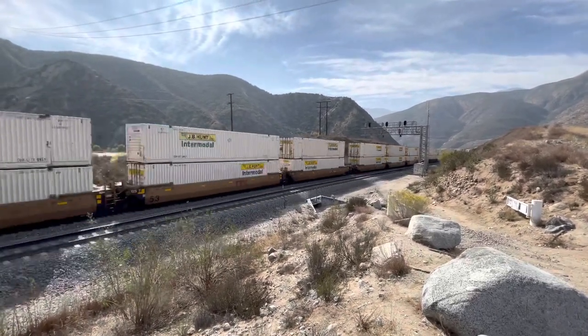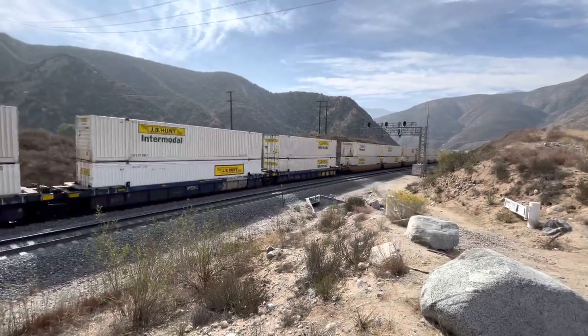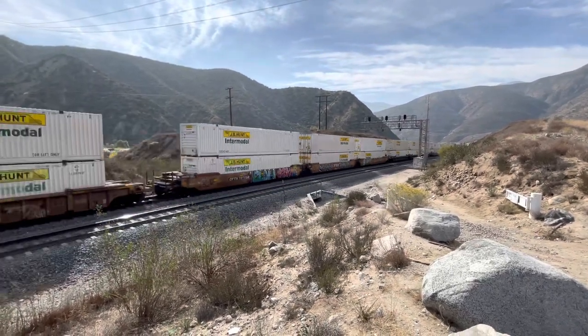Hey, rail fans, Cajon Pass, mile 65. BNSF lines, main track 2, westbound. The blue cut. Cajon Subdivision, Southern California.